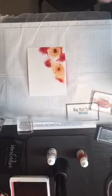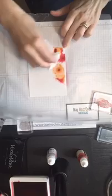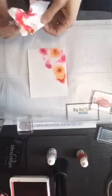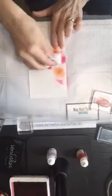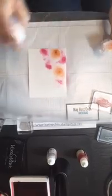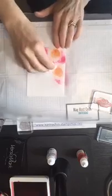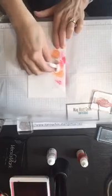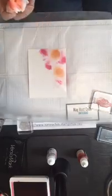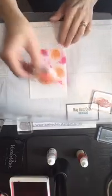But see how it's just all blending together? Isn't that pretty? And then you can just blot it dry a little bit. And then if you want it to bleed a little more, you certainly can do that. Okay, this one I let it bleed a lot. This one not so much.